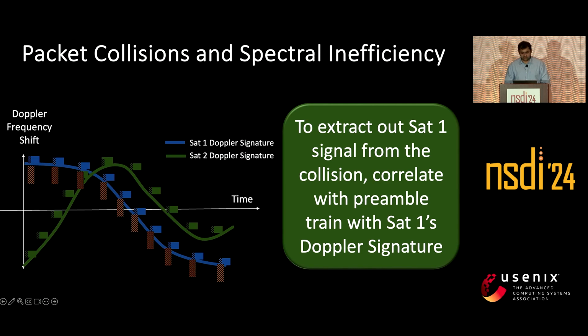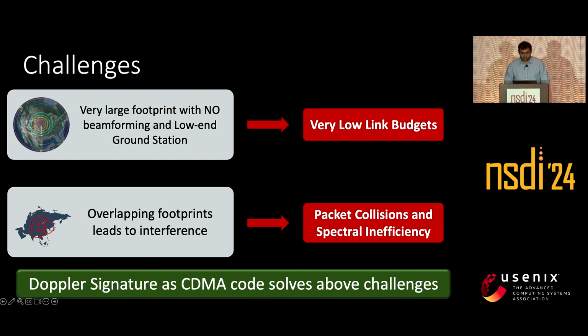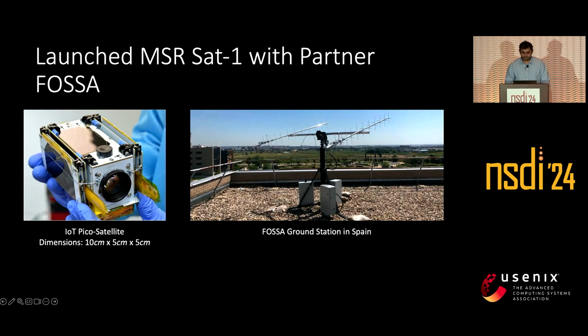Of course, this is all at a very high level, and we have more details in the paper. We also discuss how our system handles errors in estimated Doppler shifts, hardware imperfections, and so on. So I have given you an overview of how our Doppler signature technique helps solve our two challenges. Next, let me move to our results and evaluations.